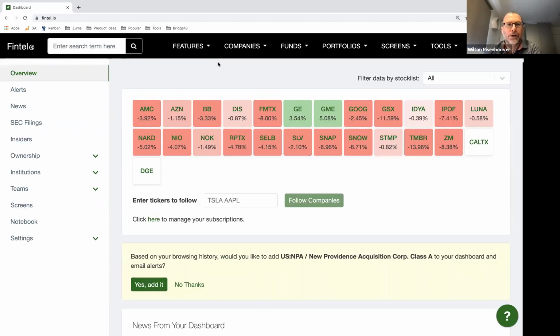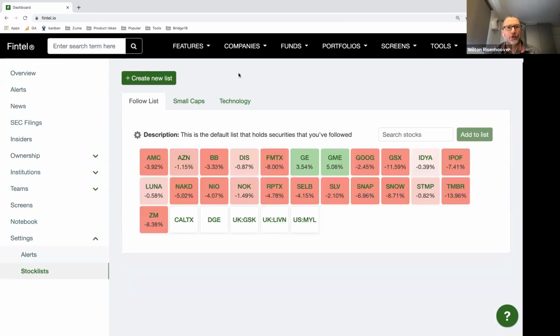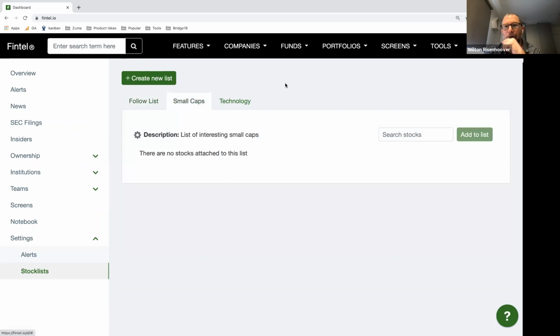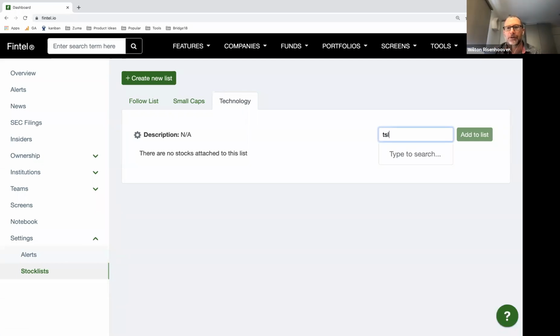Oh yeah, one other thing. You can actually create stock lists, and you can actually filter stuff. If you go to your stock lists down here, you can create what is basically a watch list. So if I want to say, what's a technology company here? Tesla's kind of overused, but let me go ahead and add it.